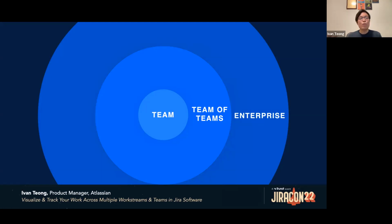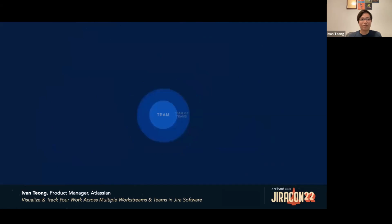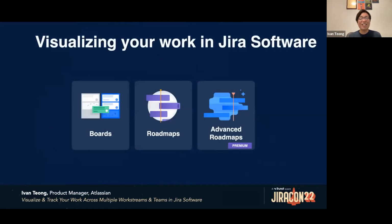Now that we have seen how the world of teams work, let's take a look at our options for visualizing and tracking work in Jira Software. We're going to focus on understanding the needs of the majority of our customers in Jira Software today, which are single teams and team of teams. So in Jira Software, there are 3 ways to visualize your work. We're going to review quickly what boards are optimized for and work our way up to advanced roadmaps. As you know, Jira is super flexible, so you can customize it any way you want for visualizing and tracking work, but some ways are better suited than others.